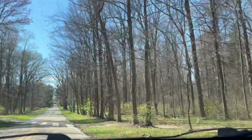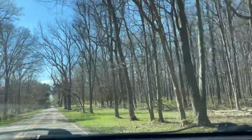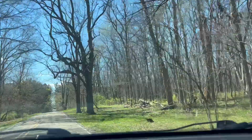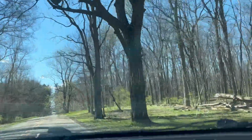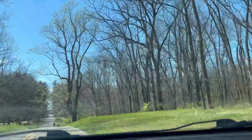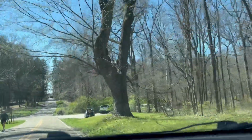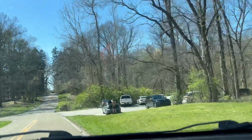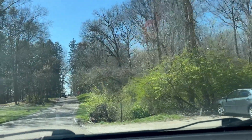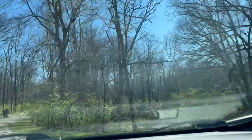This north area is one of the more heavily forested sections of the park. But since the trees have not leafed out, even now in this area I actually have a perfectly good view of the sun here from the road. On my right is the parking area for the fitness trail, which has some exercise equipment and activities to do along there. I'm going to take a left onto Lilly Lake Drive.